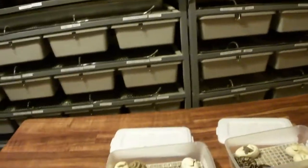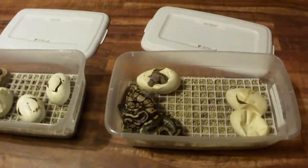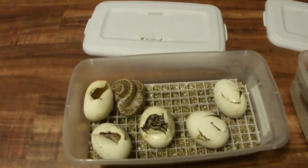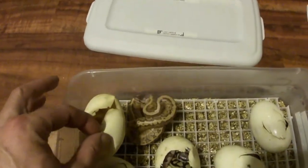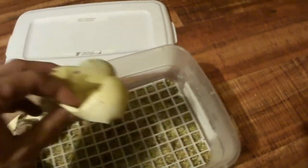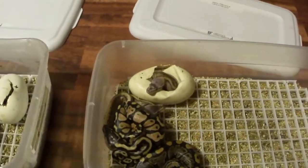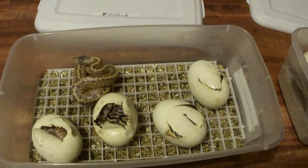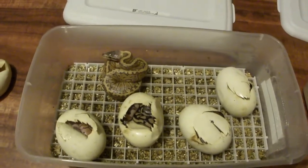I think maybe the snakes just aren't mature enough, and maybe it's because they have to stay hydrated until they emerge on their own. But it's pretty much universally accepted that you just leave them in the eggs. So here I got a few little eggshells that are empty, and I'll just throw those away. A few have come out, a few are still in, so I'm just going to leave the ones that are in the eggshell until they actually come out.